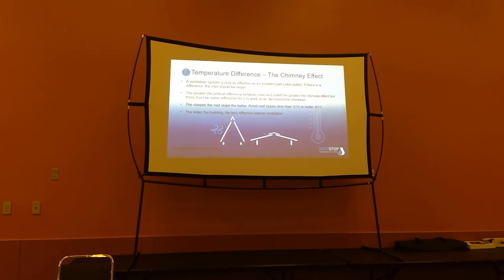The other thing is, it also moves a lot better when the side of the roof is smaller. So it doesn't work as well on a really wide building. Okay, so you've got water that's trying to come in and trying to work its way up, but it's called the chimney effect for a reason. We don't see many chimneys that are horizontal, right? So it needs to be as close to vertical as we can. Obviously, that's wishful thinking. We can't always do it, right? But at least that tells you what you're dealing with.